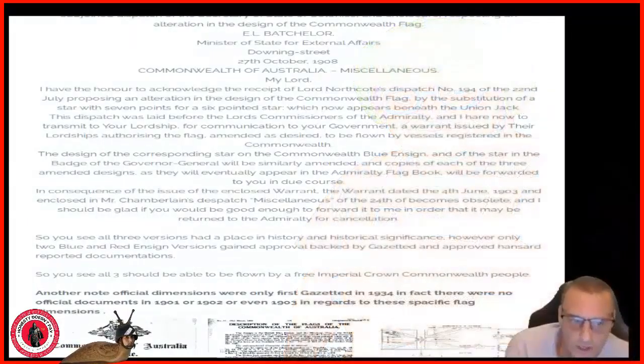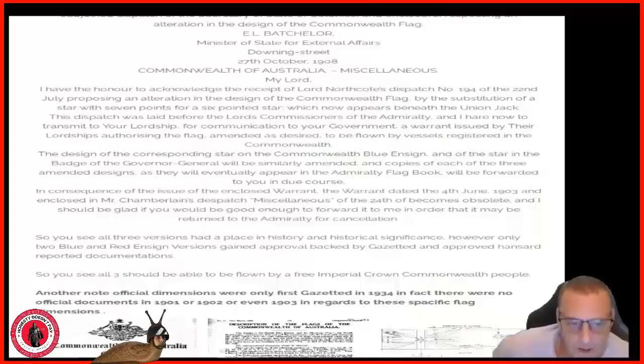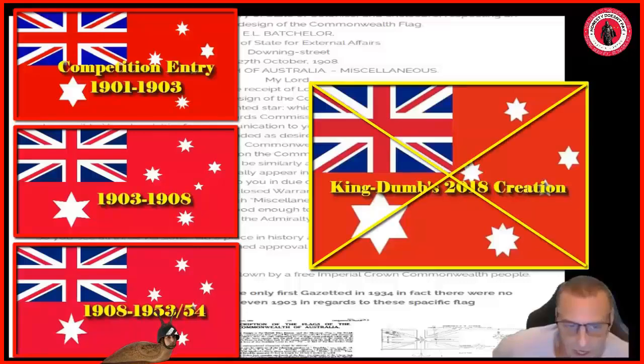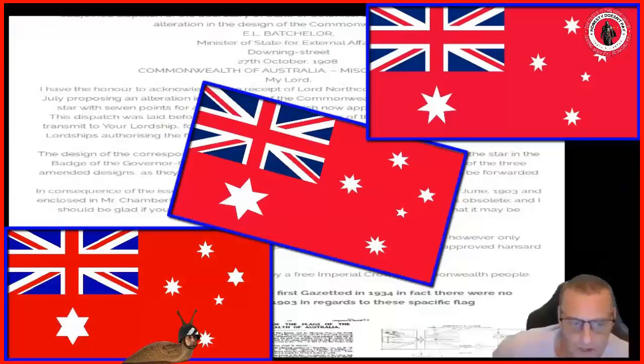In consequence of the issue of the enclosed warrant, the warrant dated the 4th of June 1903 and enclosed in Mr. Chamberlain's dispatch, miscellaneous, of the 24th, becomes obsolete, and I should be glad if you would be good enough to forward it to me in order that it may be returned to the Admiralty for cancellation. So you see, all 3 versions had a place in history and historical significance. However, only 2 blue and red ensign versions gained approval backed by gazetted and approved Hansard reported documentations. So you see, all 3 should be able to be flown by a free Imperial Crown Commonwealth people.